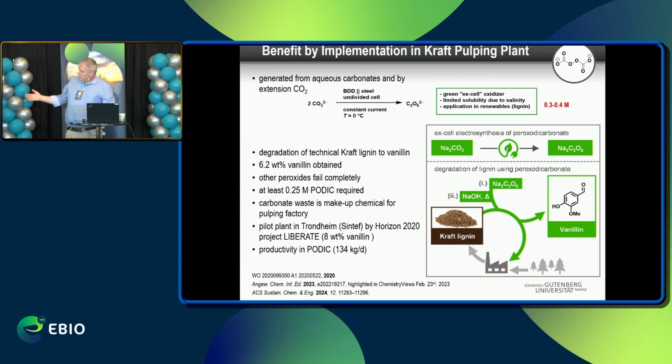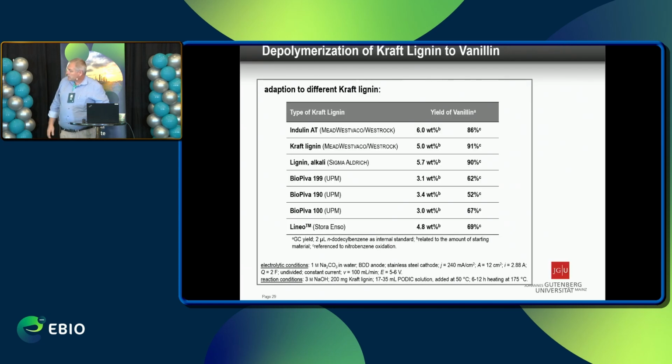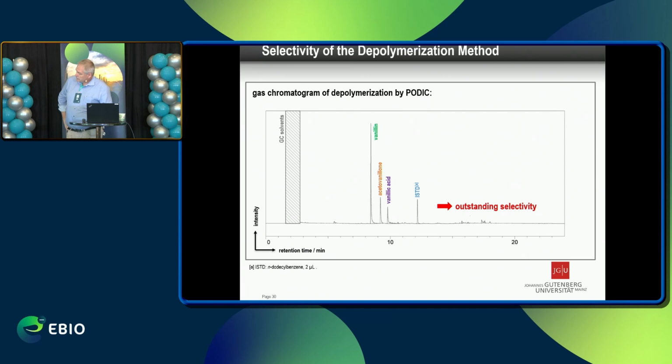You see, if this works, in the laboratory we could get more than 6 weight%, and even on the scale-up with our colleagues in Trondheim at SINTEF, it was possible to go to even higher concentrations or higher yields. And the important point is it works on several commercially available systems. These are only commercially available lignins. And then you see this is mostly Kraft lignin, and it depends a little bit on the source, but you can get significantly higher yields.